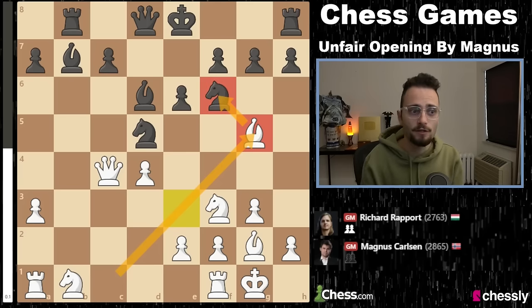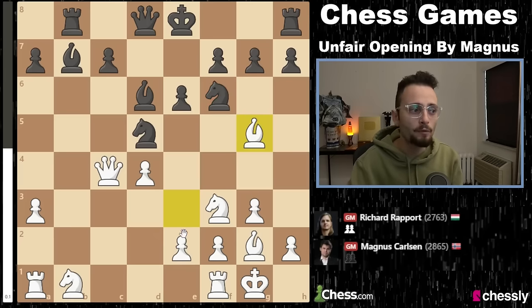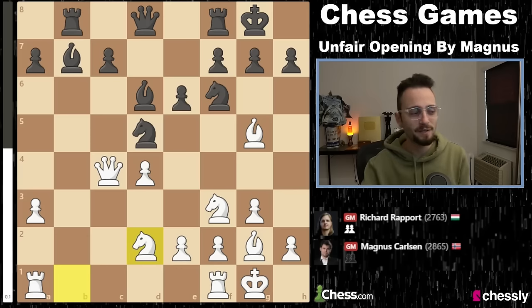It knows its fate is going to be to take on f6. And white would love to regroup on the dark squares. Notice that if white trades the dark squared bishop, he's going to have six pawns on dark squares. So you're replacing everything on the dark squares. Very, very positional, right? Now knight bd2.